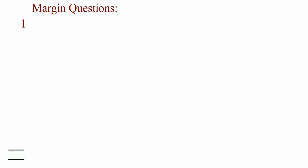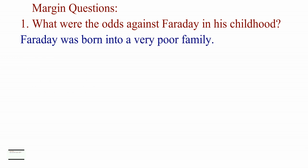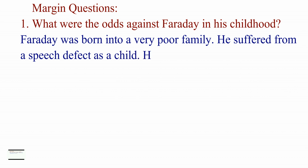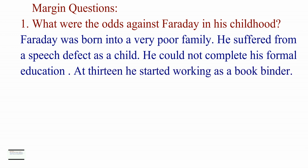Margin questions. What were the odds against Faraday in his childhood? Answer: Faraday was born into a very poor family. He suffered from a speech defect as a child. He could not complete his formal education. At the age of 13, he started working as a bookbinder.